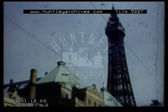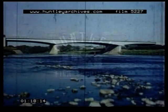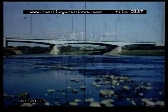Worn. To signify. To protect. To beautify. Paint for every possible purpose.